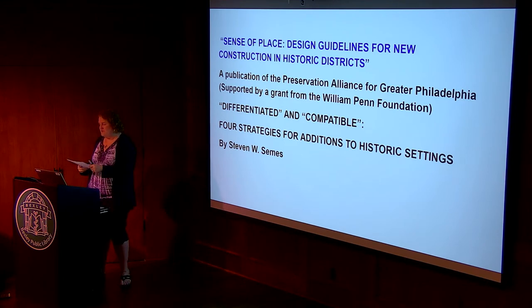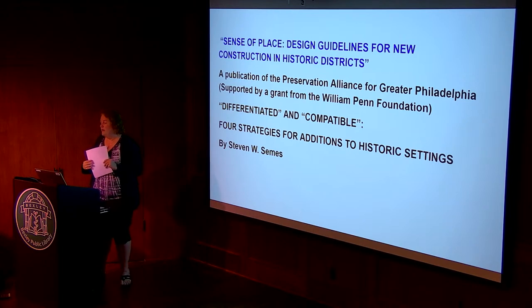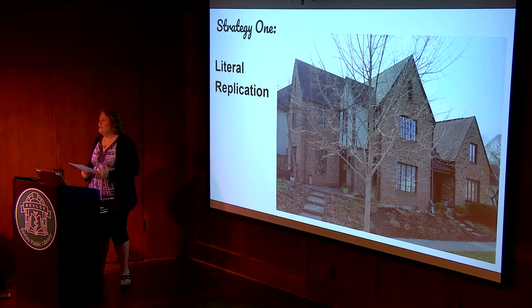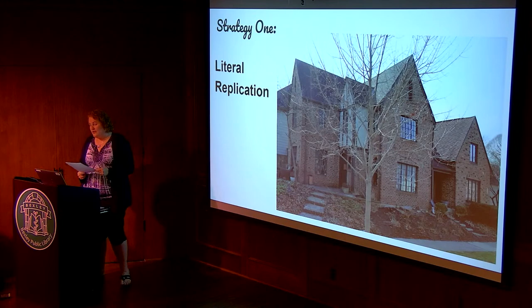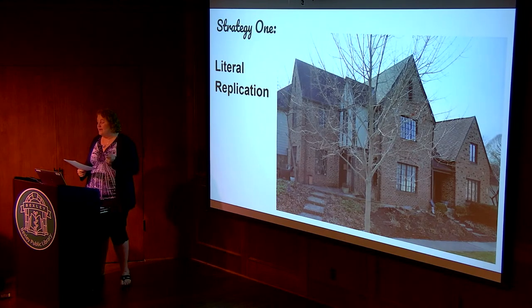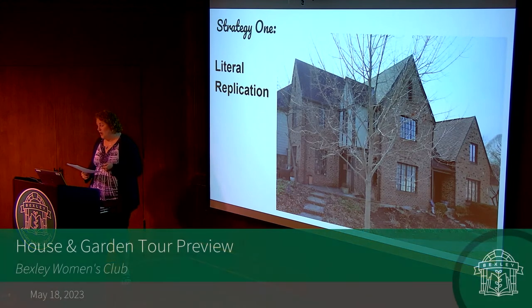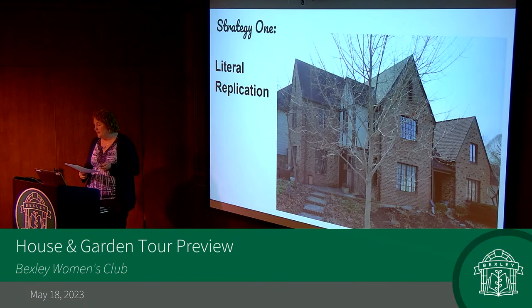There's basically four different strategies that you can take when approaching an addition to an older home, and they're all valid. The first one is called literal replication. The strategy of replication prioritizes compatibility and minimizes differentiation. This strategy will likely sustain the character of an existing setting so long as the historical elements are to be replicated and well understood, the technical means to effect replication are available, and the scale of the replication is modest relative to the original building.